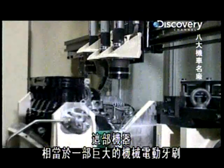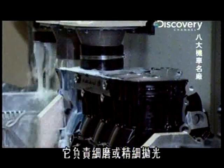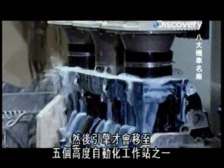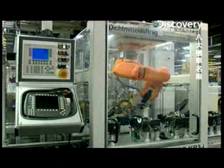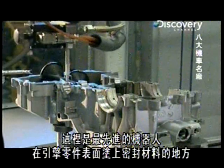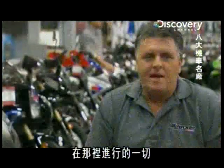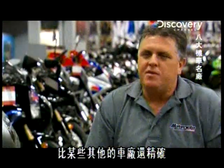This machine is a giant mechanical equivalent of an electric toothbrush. It hones, or fine polishes, the cylinder liners inside the crankcase before the engine moves to one of 5 highly specialized automated workstations. This is where state-of-the-art robots apply a bead of sealing material on engine parts with a precision that could never be matched or repeated by human hands. Everything always happened in a precise way there, more so than some other factories.